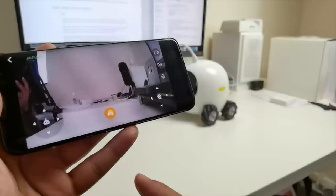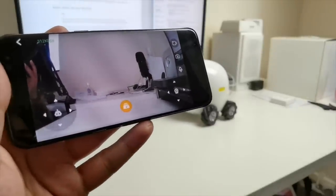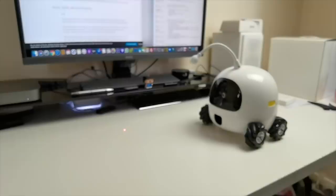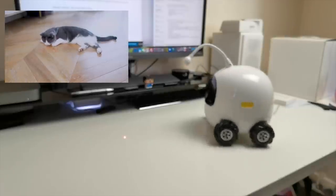Now, I don't actually have any treats, but if I did, I press this button and a treat would come flying out. And you hear that noise. You can see the red light is on there. And you can basically make your pet chase that red light.